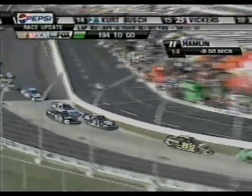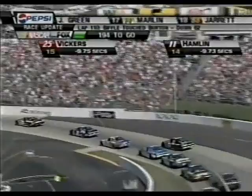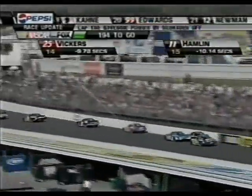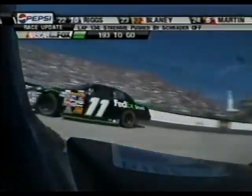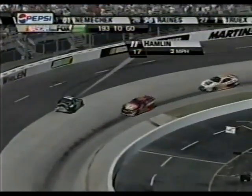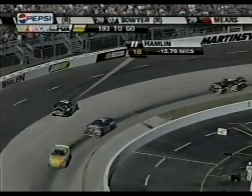Almost looks like something happened to the car. I would guess he's up on the outside. No, I think he may have some of that contact. He may have done something to the car, possibly a tire going down. Hey, you see Brian Vickers in the 25 car right there. Yep, there he goes. There he goes. Hard into the outside wall. Something happened to that car, that contact. I think he probably cut a tire down.